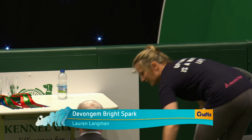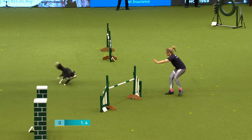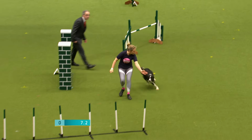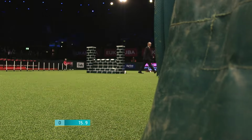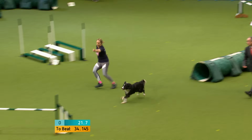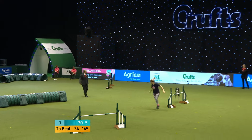Next to go, Lauren Langman with Sparky, Border Collie, Devon Gem Bright Spark. So here we go, into those weaves. Nice, down to the wall, through into the tunnel. Changing sides. Into the tunnel. Covering the ground as we go down the line. 34.1 to beat on the clock.